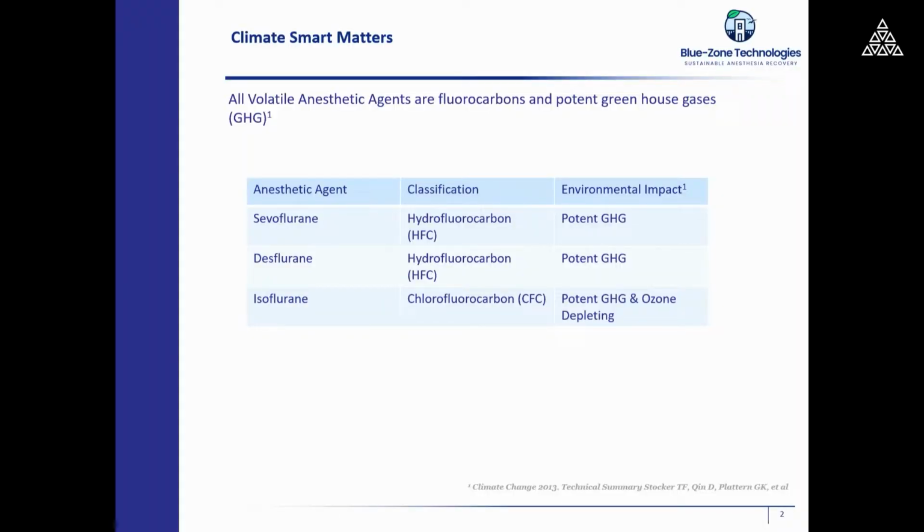There are three major anesthetic agents that are currently being used in inhalation anesthetics: sevoflurane, desflurane, and isoflurane. They each have a different chemical composition, and they each have a global warming potential or even an ozone depleting potential.